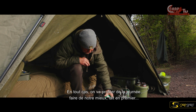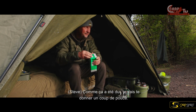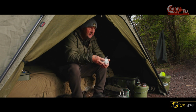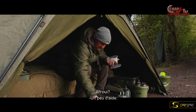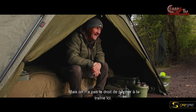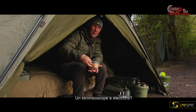Showed you before. Ian, I thought, as it's been a little bit tough, I would give you a change of force. Oh, go on then. A little something that should hopefully change it for you. Have you got, what is this, a trawler net? Well, it might work just as well as that. Or an electro strobe or something.